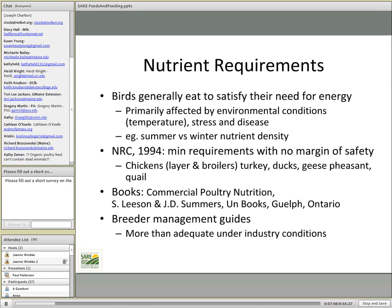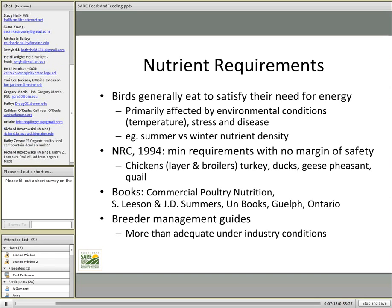So where do we go for nutrient requirements? There's a National Research Council publication called the Minimum Requirements for Poultry, and it includes chickens, ducks, turkeys, layers, geese, pheasant, quail, many different species, but it's only the minimum requirements for birds, and it hasn't been updated in many years. However, there are more current books like the one listed here, Commercial Poultry Production by Leeson and Summers, a really nice book for those that are hoping to learn more about this.